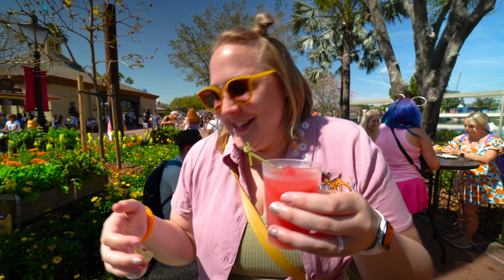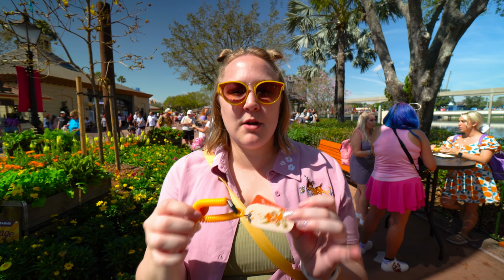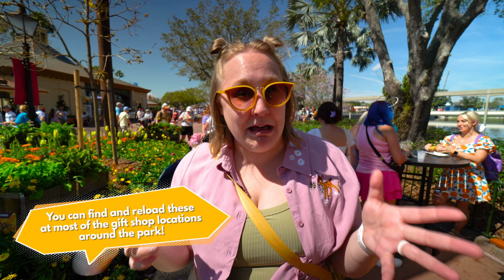Wow. That is so good. I really like that a lot. We did also get a food item from this booth, but before I talk about that, I wanted to talk about these little guys. So this is one of my favorite budgeting tricks when it comes to coming to the festivals. It's really easy to spend a lot of money at these.